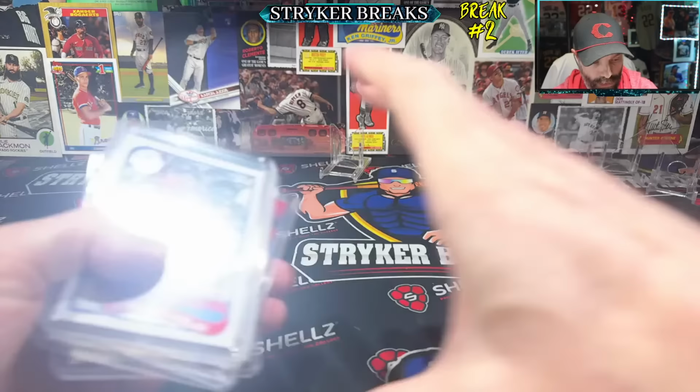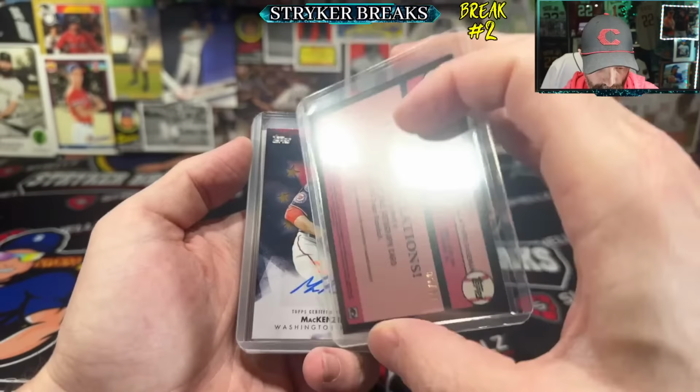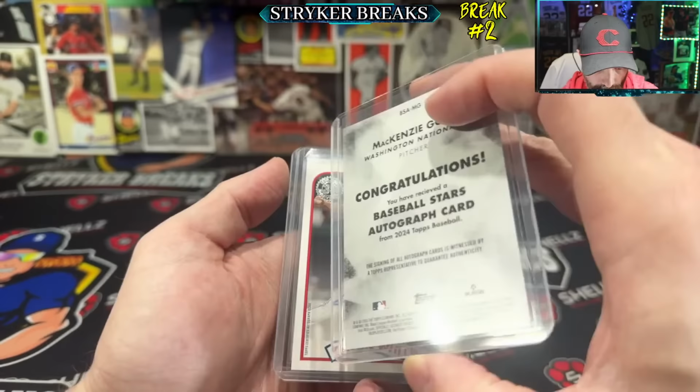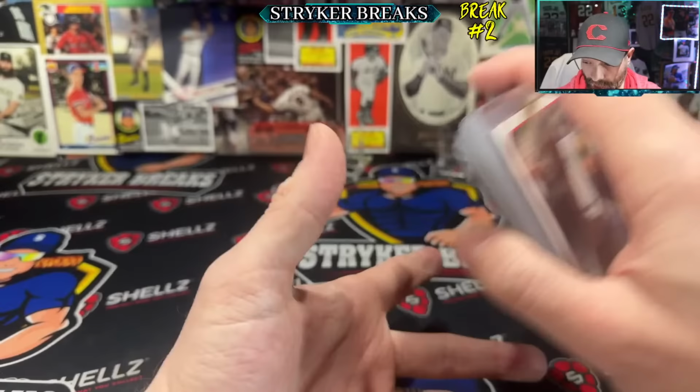And then the autos. Got a big boy here, Jordan Lawler, on card. Brian Wu. David Wright, gold, 5 of 50. Mackenzie Gore, gold, 12 of 50. Owen White, that's on card. And Jason Veritek, on card. I think we did good on that case. I think we did really good.